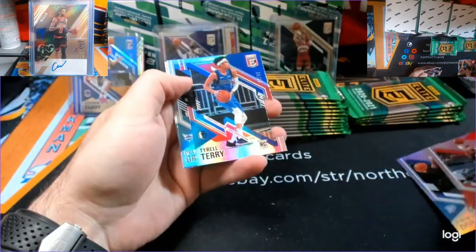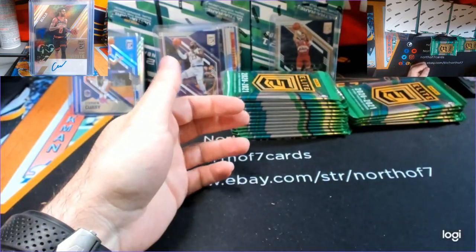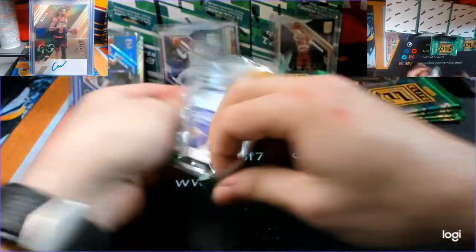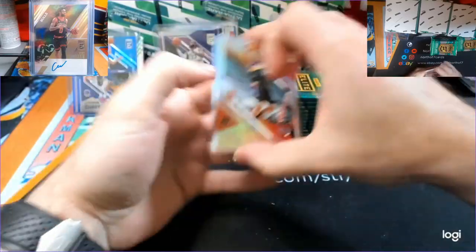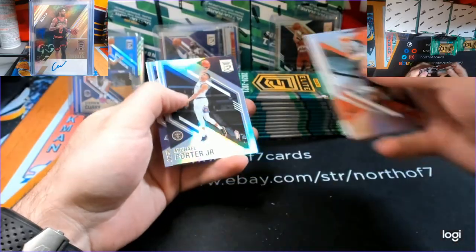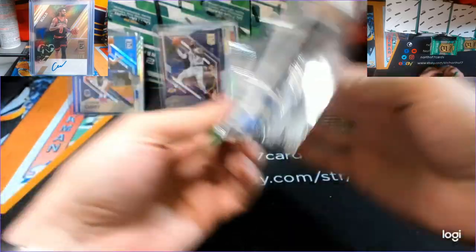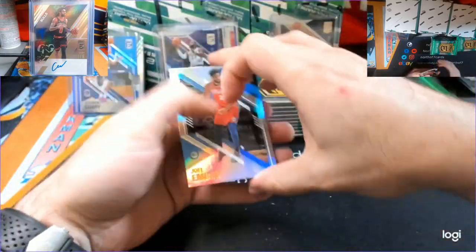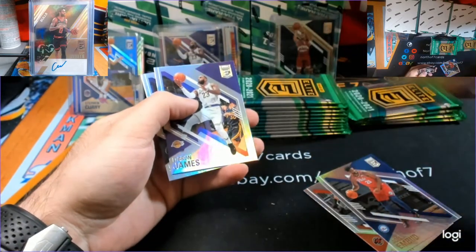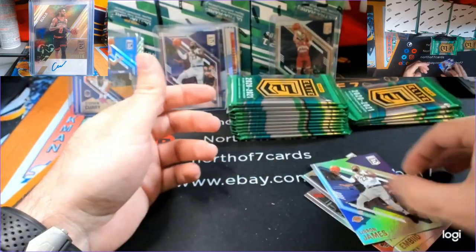McCollum, Dort, Tyrell Terry out of 99, die cut. Devonte' Graham, Kevin Durant. Chris Paul, Garland, Spellbound, M. LaMelo. Oh, we already have an M, don't we? Porter and Schroeder. Embiid, Lowry, Draymond, Red. Yeah. He was like, I'm here. Now I'm gone. Karl Anthony Towns, LeBron James.